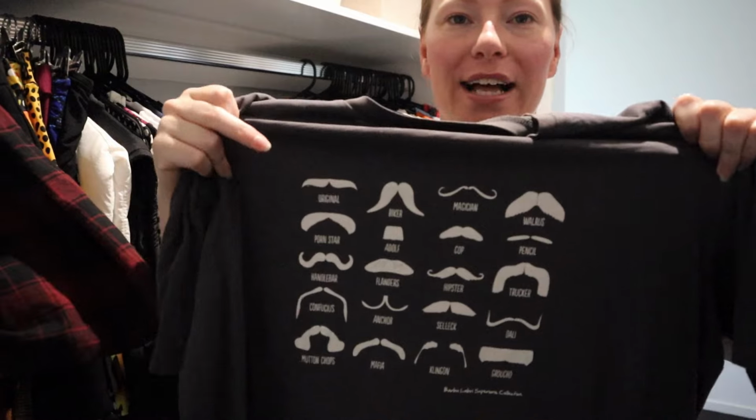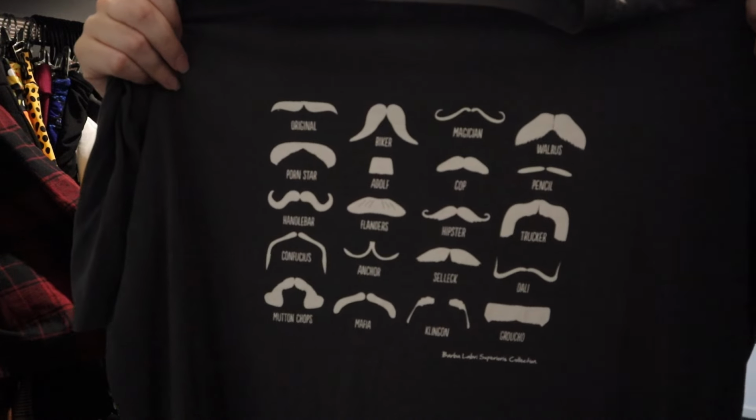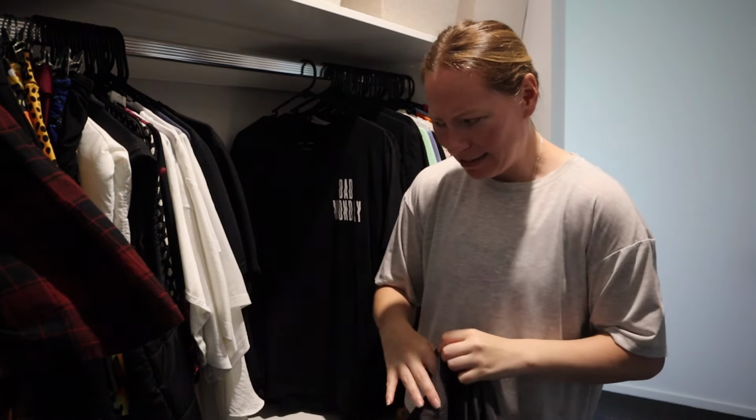Millennial like me, you'll understand the funny side of this t-shirt where mustaches were just in randomly.